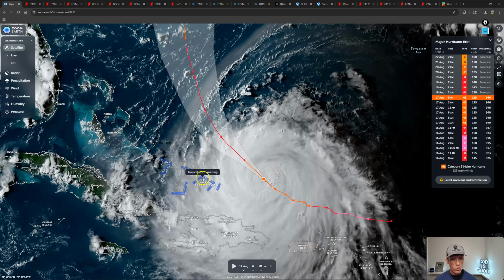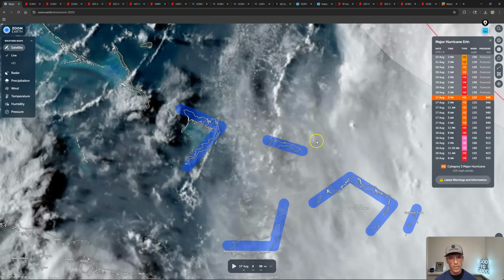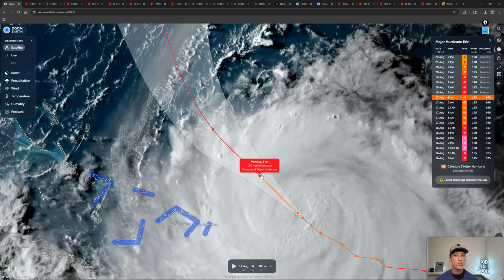We have tropical storm warnings up for the Turks and Caicos Islands, and rightfully so. The southeastern Bahamas now have tropical storm warnings up. I do wonder if we'll get any issued for this area of the Bahamas also. I think we will. But as we start to get to about 2 a.m. tonight, forecast to become a Category 4 again. By the time we wake up tomorrow, I definitely think we'll have a Category 4 hurricane once again. But peak intensity from now until the rest of the life of this system is now at 145 miles per hour.